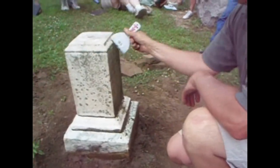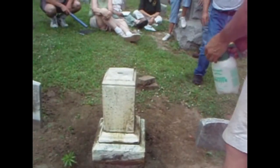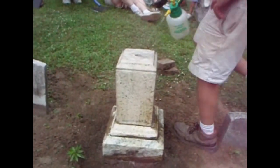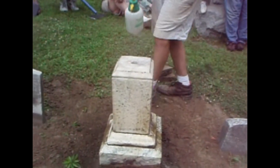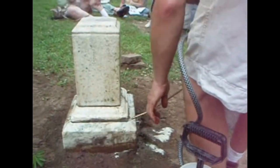That's just water you put on there? Yeah, that was all that we did to loosen it up a little. Leave it on for five or ten minutes, depending on how you're using it. This is a unique material because with most cleaners, you really have to make sure that they don't soak into the stone a lot.